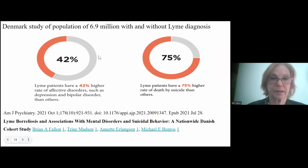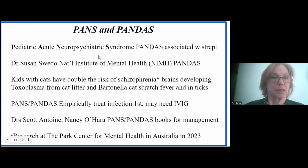And this is a study they did in Denmark with some researchers there. Lyme patients have a 42% higher rate of affective disorders, such as depression, bipolar, and other. And they have a 75% higher rate of suicide. And this was Denmark, the whole population, 6.9 million. So I think it was just a paper study they got the information from.